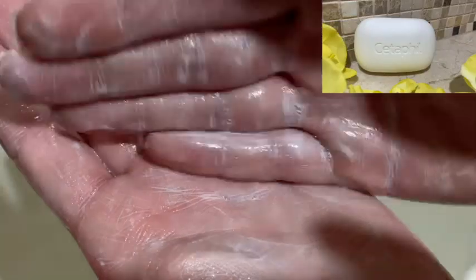So fragrance free. I have combination to oily skin. My husband has dry skin. We both use this bar and it works great for both of our skin types.